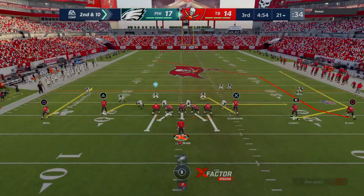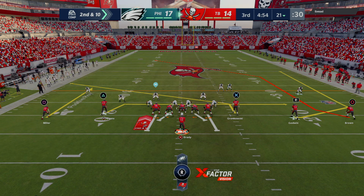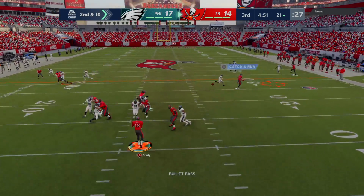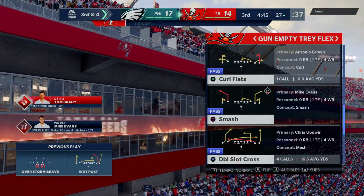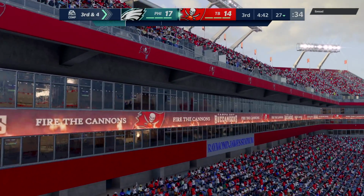A nice ample gain on the ground on the previous play. Going for the big shot on that one unsuccessfully. Brady will try again on 2nd down. Again for Evans. This time he's got him. And they'll bring him down at the 27-yard line. They get 6. That'll leave them with 3rd and 4.